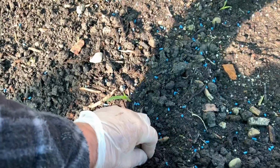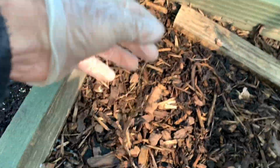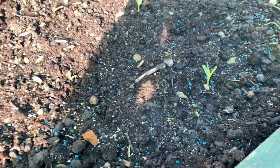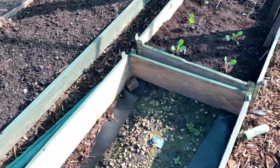What's that? That's grass. Look at that. Cage grass there, I think it's called. That's not a sweet corn. 1, 2, 3, 4, 5, 6, 7, 8, 9. Got 9 left. I'll get some more and fill that up. I think they've got some in the shop up the road.